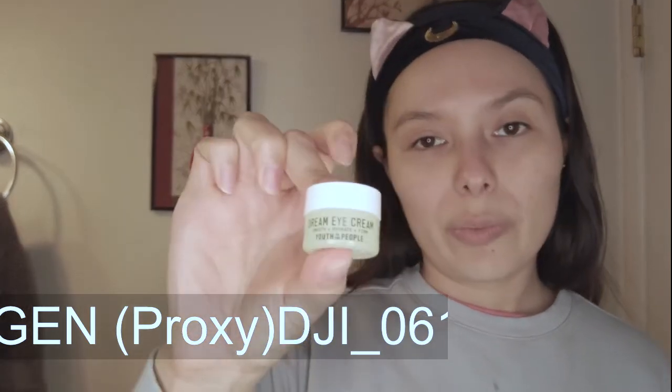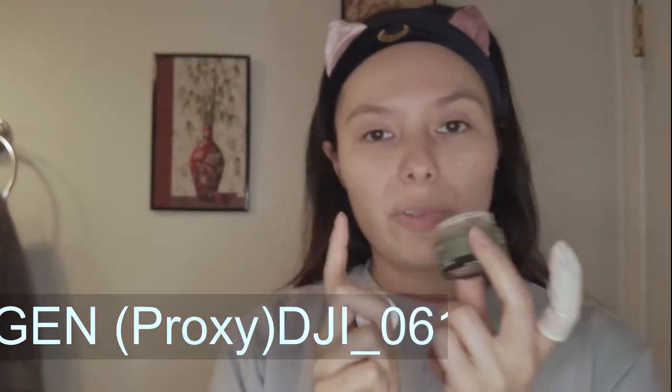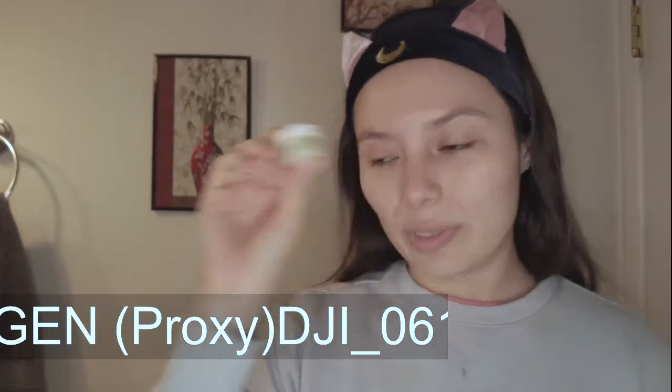I also got a little sample of the Youth to the People Dream Eye Cream, which I really like. So after I'm finished with the Biossance, we'll probably get this one.